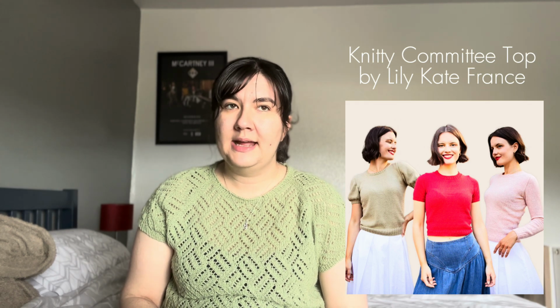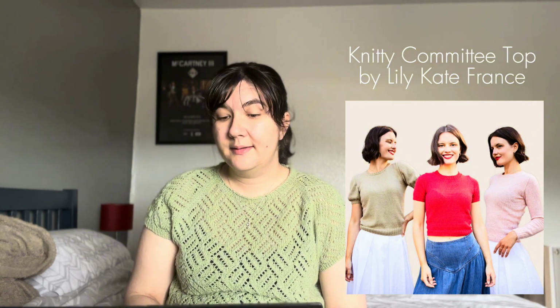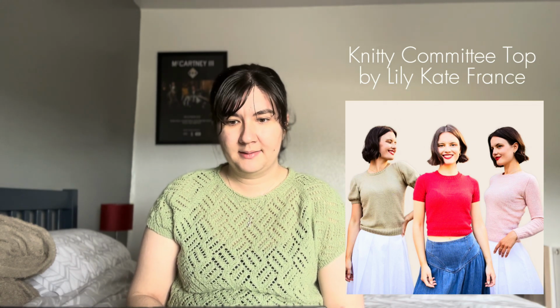The pattern is a little bit more than the previous two. It's £7.50. It's fingering weight and gauge of 26 stitches and 37 rows on 3mm needles and 10 centimeters, and comes in 9 sizes ranging from a 71 centimeter bust to a 157 centimeter bust.